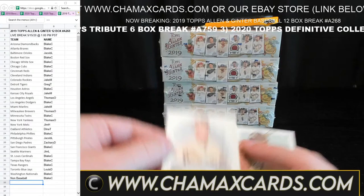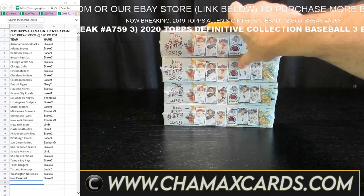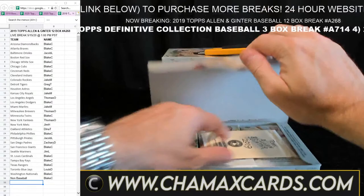Hey, Coin Purser, just love watching these breaks. Hey, we appreciate you coming and watching. That's nice. Yeah, sometimes it's cool just to see what comes out, right? And it's interesting. Like I said, this Alan Ginter, we're having some fun with it today because, you know, I call it a goofy set. Strange cards.